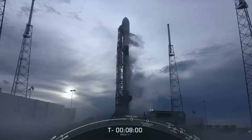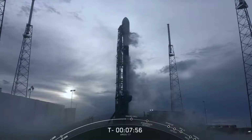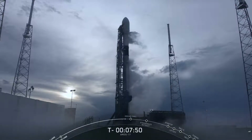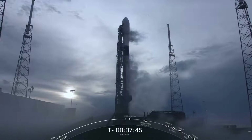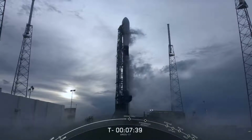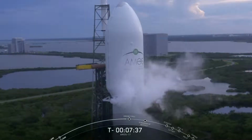Now, engine chill will begin at T-minus 7 minutes. The team is getting ready in a minute to open up the pre-valves between the first stage propellant tanks and the 9 Merlin engines. This will allow a little bit of cold liquid oxygen to flow into the turbo pumps, bringing them down to a temperature close to that of the super-chilled propellant that will soon be flowing through the engines at liftoff. So the Falcon 9's looking good.